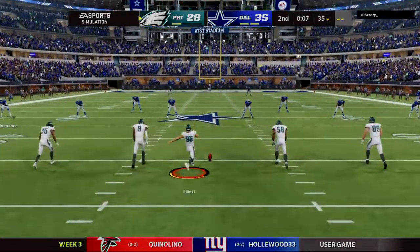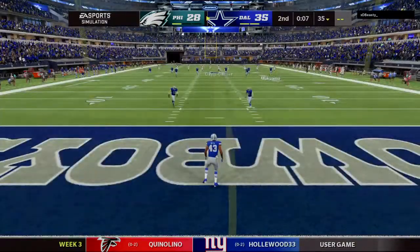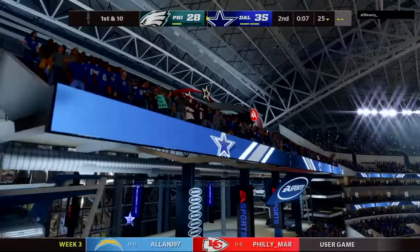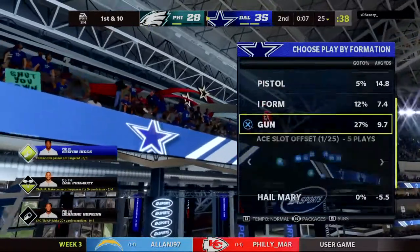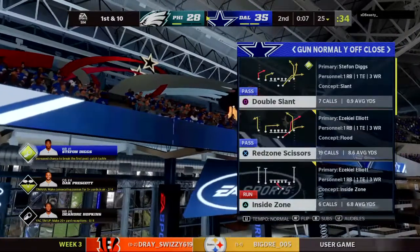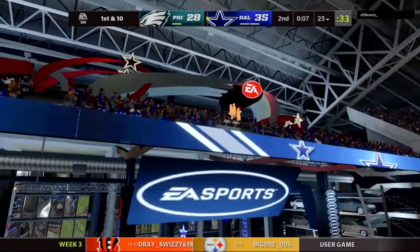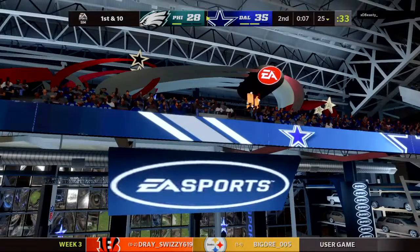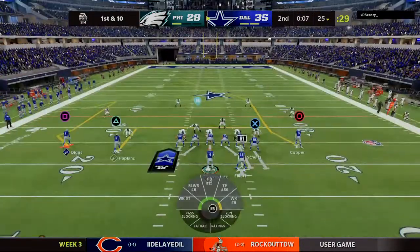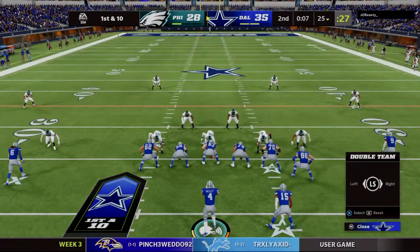Elliott good on the extra point, and that'll cut the lead down to a touchdown. And they will not get a chance to return this one as it's through the end zone for a touchback. The Dallas offense here set to begin the drive. And with 7 seconds remaining, not much time to really do anything.